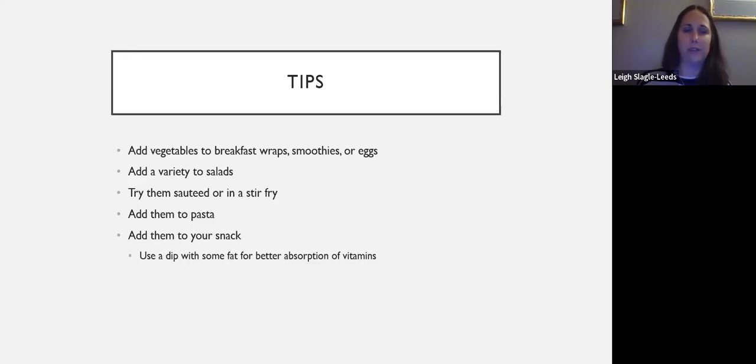You can also add them to your snack. Use them with a dip with some fat for better absorption. So think about a veggie platter with hummus or even ranch dressing. The ranch dressing or hummus will have that little bit of fat that helps with the absorption of the fat-soluble vitamins.